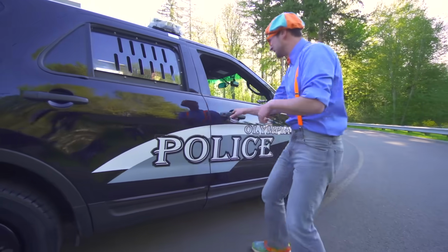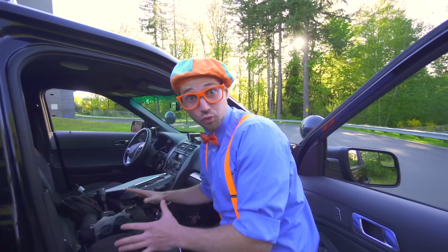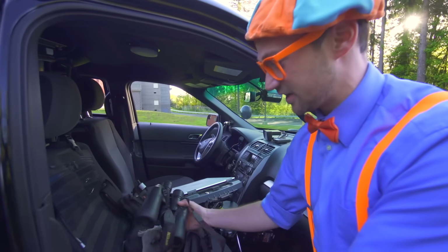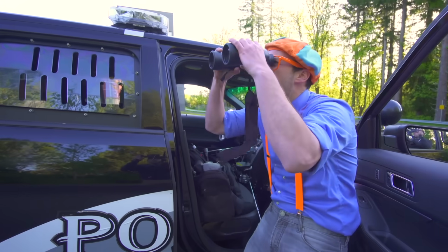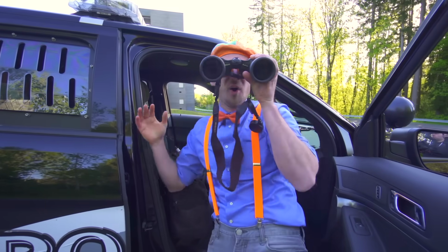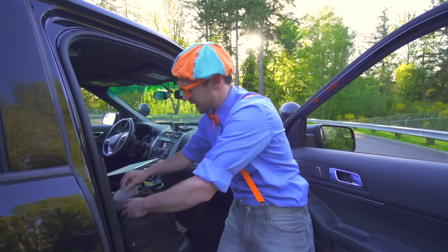Okay, come here. Look in here. This is the patrol bag. There's so many cool gadgets and goodies in here. Whoa, like binoculars. Whoa, I can see so far. Okay, put those down there.